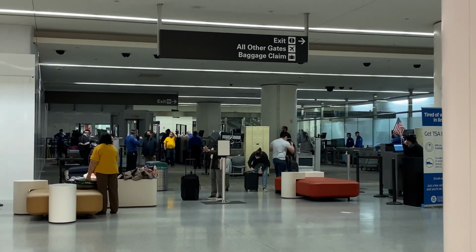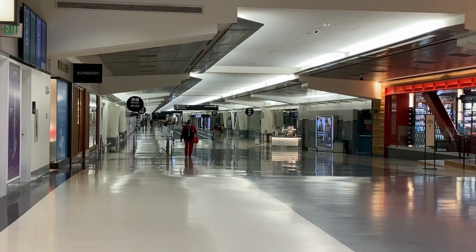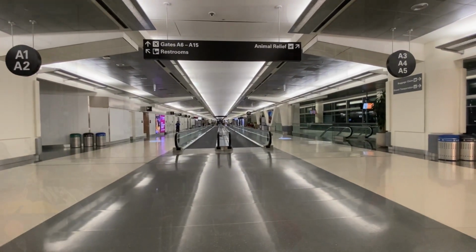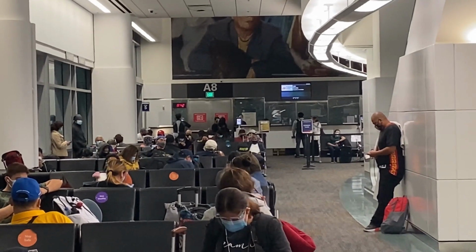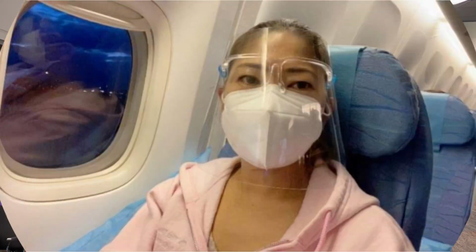Moving on, now you will see what the airport looks like ngayong panahong pandemic. Hindi po katulad ng dati na maraming tao. I noticed that most of the shops and restaurants are closed. Even the waiting area. I travel to the Philippines almost every year, and this is the very first time na nakita ko po na ganito kakonte ang waiting area.